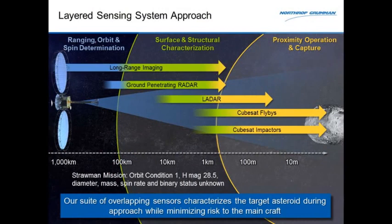But what we don't know about the object at all is the real diameter, the mass, the spin rate, whether there's a binary with the object or any kind of debris field. And what this series of sensors is going to do is find that information out and reduce the risk to the capture vehicle.